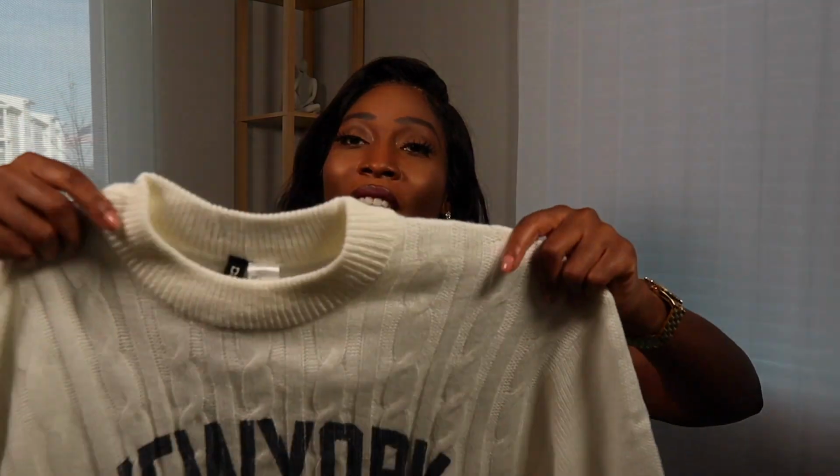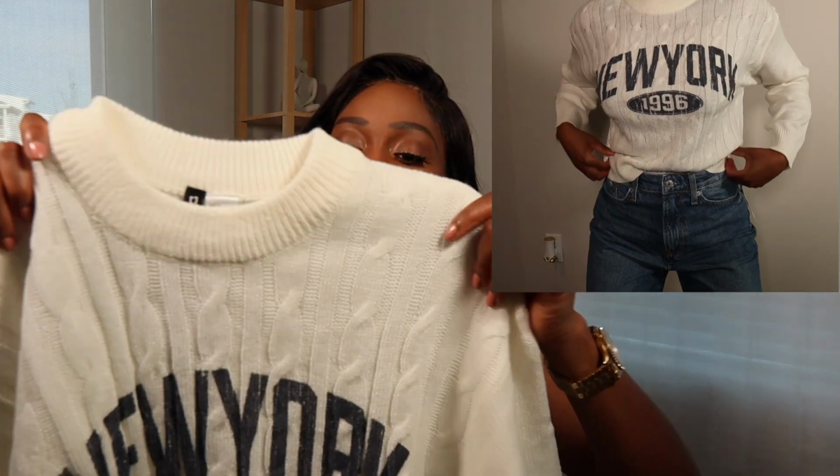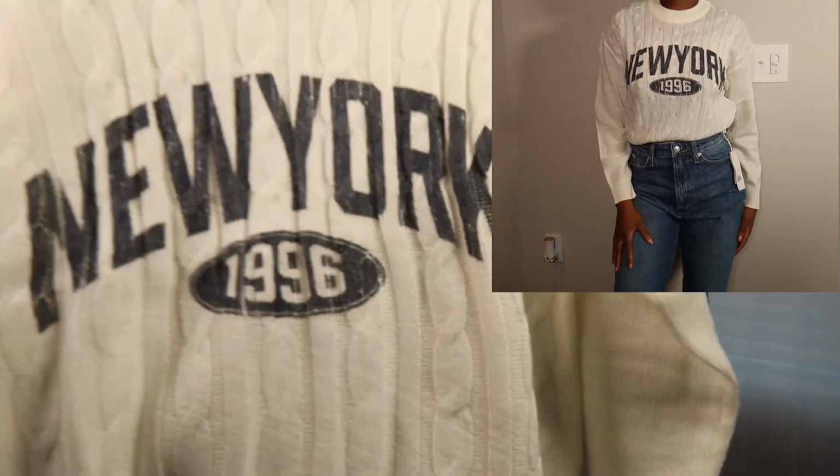Okay, next up, I feel like you guys are gonna be like, oh, really, you picked this up? This is a sweater, and it says New York on it. And it's a light sweater, but it's not too light. It's like the medium light sweater. Medium light? I mean like medium thick. Yeah, medium thick. It's in a cream, and it just says New York on it. It's in a small, and I'm okay with this being a small. This isn't supposed to be too fitted on your body. So it's not too long.